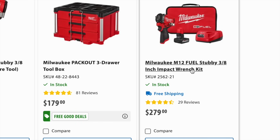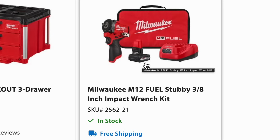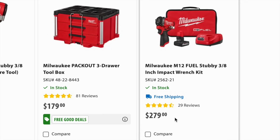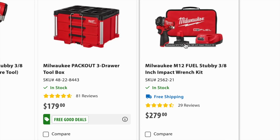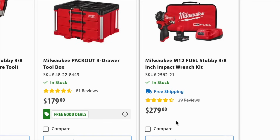Next up, we've got a stubby impact kit. This one comes with the 5.0. That's the one that you really want to be running this stubby off of so you can get the full power. That $279 with 10% off of it looks real sweet once you figure out that that's a $200 tool and that's a $120 battery. So that's $320 right there without the charger and bag. They've got it at $279. Take another $27 off of that with my discount.